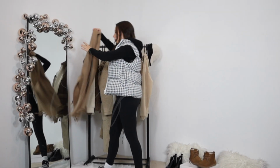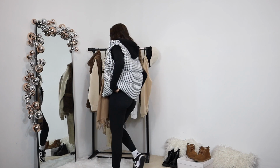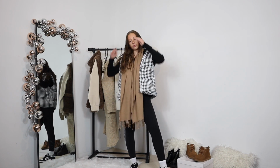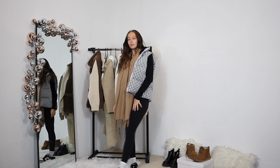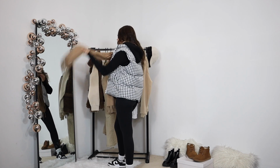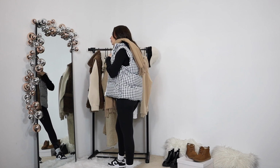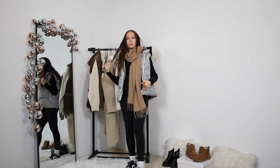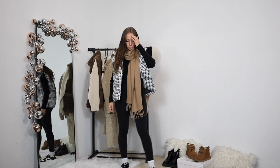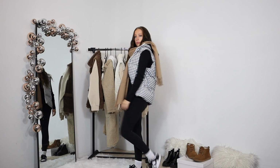Outfit number two. Okay, I actually just wore this outfit out the other day, which is why I ended up putting it in this video. I thought it was super cute and like unintentionally a really cute and comfy outfit, but I am wearing simple black leggings. These are my go-tos from Lululemon. I'm wearing a black long sleeve shirt, this super fun houndstooth puffer vest, a scarf.